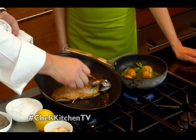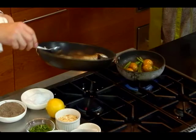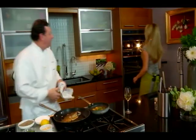Why don't you check on the apple tart, just to see if it's still there. And you have some of your mother's recipes on the menu at Caribou, correct? Yeah, I have a chocolate mousse. How does this look? All right, it's good.